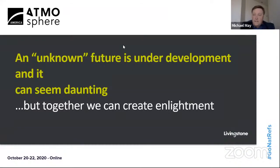And it goes without saying that an unknown future can seem daunting. Most of our customers that we're talking to on a daily basis really don't understand the environment that is coming, and they are looking for help and guidance in figuring out what the solutions that they're going to need to deploy are.